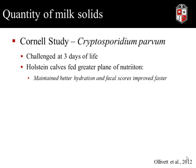If you just read the abstract, which a lot of people do, you would say, okay, fecal scores improved faster. But if you actually go in and look at the data, they're improving at a really slow rate. They are statistically different, but the fecal score improvement was pretty small. And then there was no difference in oocyst shedding. So in this study, to me, the main conclusion was that the calves maintained better hydration. The fecal scores did improve at a quicker rate, but the effect size was really small.